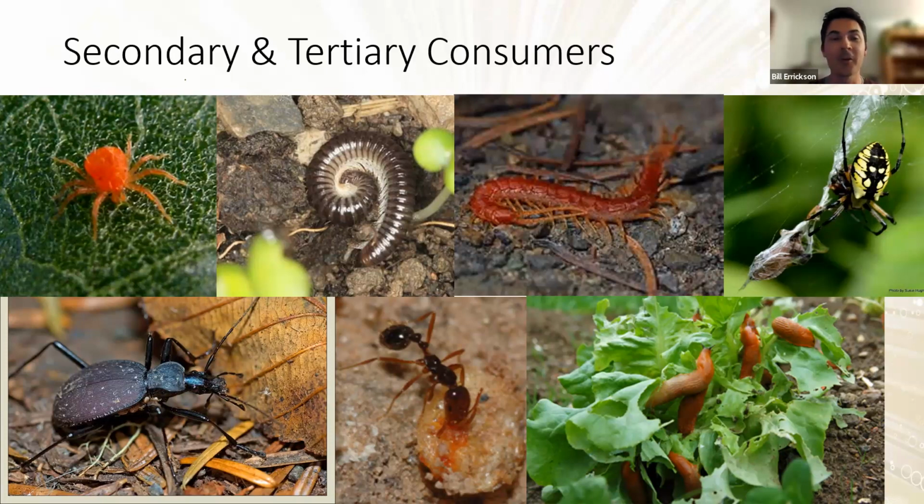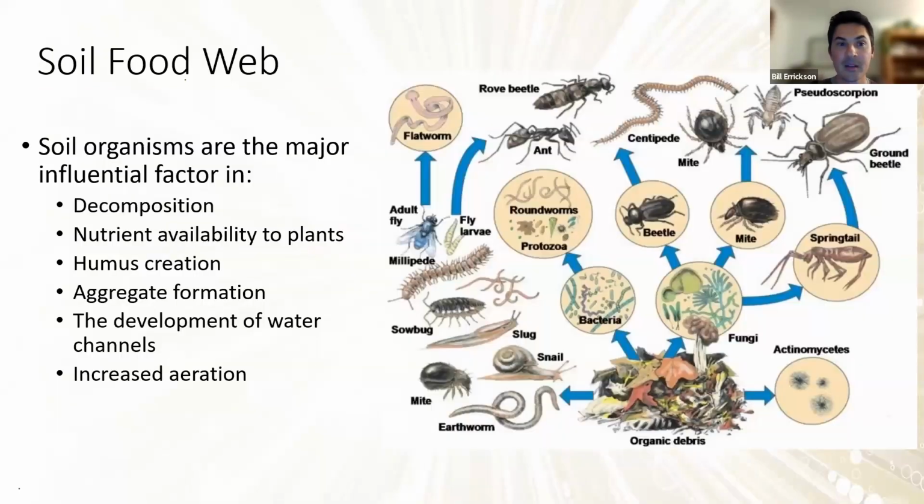We do have larger organisms too, secondary, tertiary consumers, breaking down organic matter, breaking down big pieces of leaves, even slugs. We don't want to see them in the garden necessarily, but they're cycling nutrients. They're breaking down organic matter, which unfortunately happens to be our plants sometimes, but they have a function and a role in the ecosystem. And so really this just points to the fact that this is complex. Just like we have a food web of above ground terrestrial organisms, within the soil, we have these cycles and these complex interactions occurring as well.